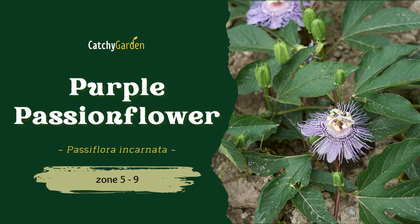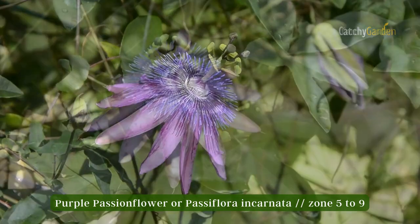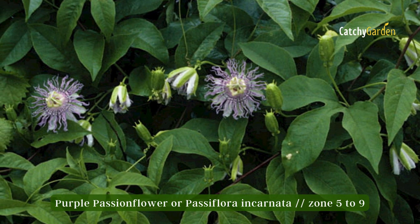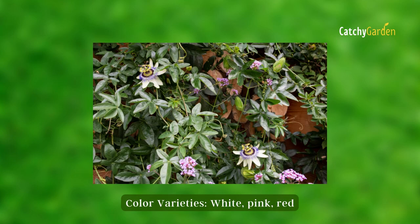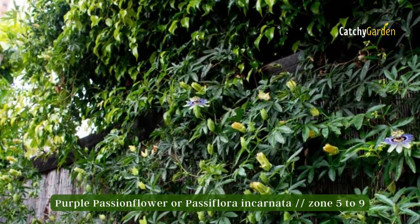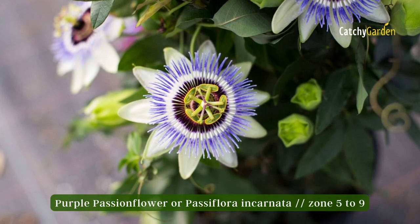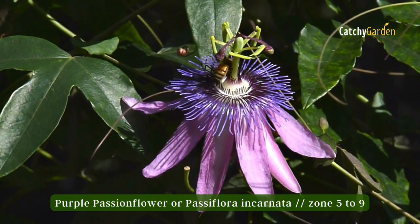Number 3. Purple Passionflower. The purple passionflower, often known as maypop because of its bright purple flowers, is a semi-woody vine that has enormous serrated leaves. It uses tendrils to attach itself to surfaces. Flowers on these vines are highly sought after because of their exotic appearance, and numerous varieties are available in a wide range of colors. The vines reach lengths of 15 to 20 feet, making them suitable for overwintering inside in milder climes if kept in containers. They do best in hardiness zones 5 through 9.